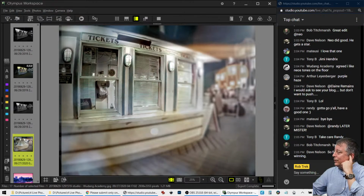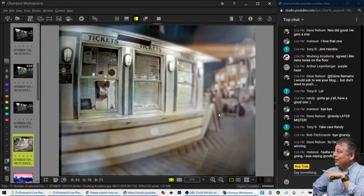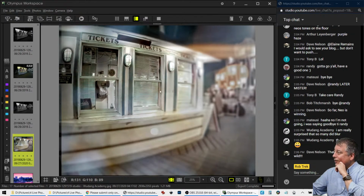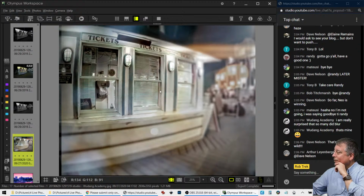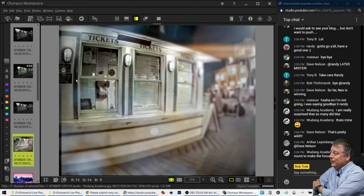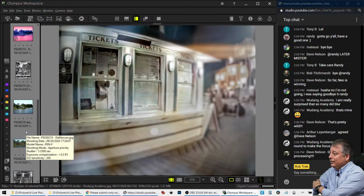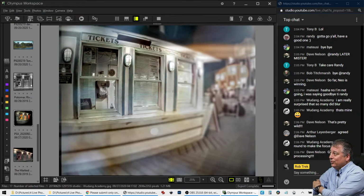Wow. So this one, who did this? Wu-Dang didn't even bother to do the fisheye correction, but I like the processing otherwise. The blurring is good, but I really like the colors you picked here. The colors are really good. I do like the colors here quite a bit. All right, and then is there any more of that? Oh, here's another ticket booth.